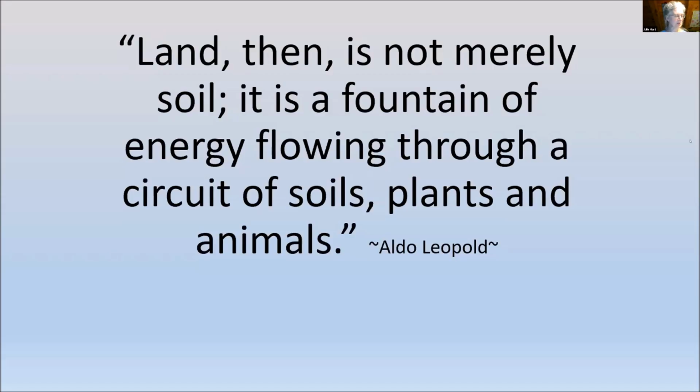And so I'm going to wrap up with a few quotes. You know me and my Leopold quotes. So thinking about the layers of the land, think about that biotic pyramid. Land, then, is not merely soil. It is a fountain of energy flowing through a circuit of soils, plants, and animals. And that's a great way to visualize the land. It's a fountain of energy, and it all comes from the soil.